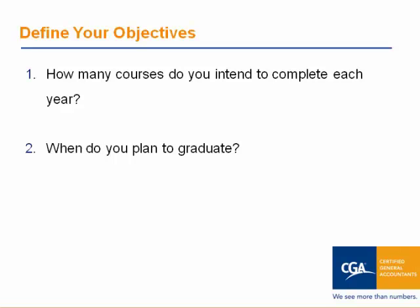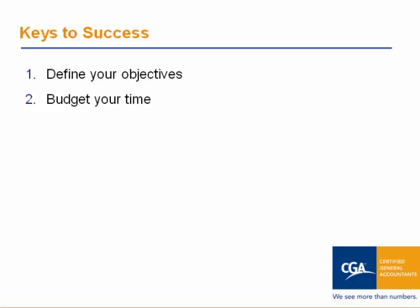The next key to success, and the next thing you must consider, is how are you going to budget your time?